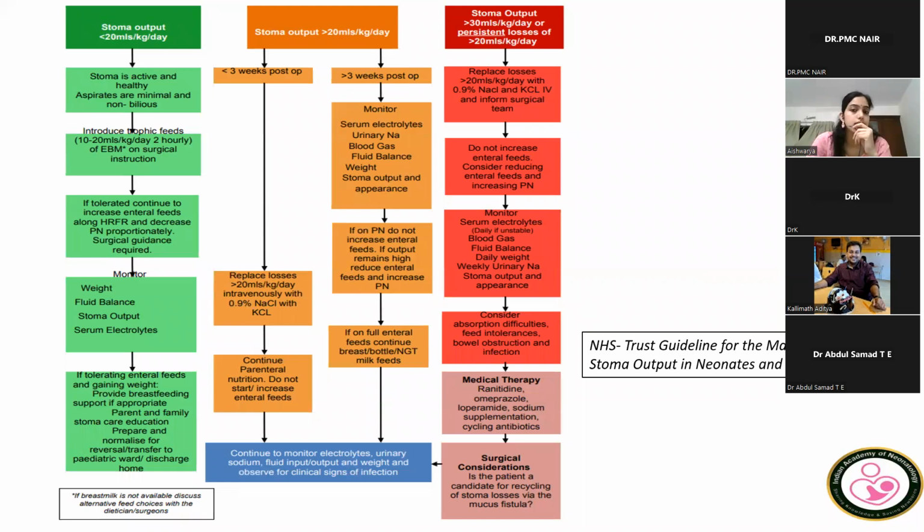Do not increase the enteral feeds. Consider stopping the enteral feeds and increasing parenteral nutrition. Monitor serum electrolytes, blood gas, IO charting, daily weight, and weekly urine sodium. Also look at the stoma output and appearance. Consider absorption difficulties, feed intolerance, bowel obstruction, and infection that may have happened. Medical therapy such as ranitidine, omeprazole, loperamide, sodium supplementation, and cycling antibiotics are also to be considered.